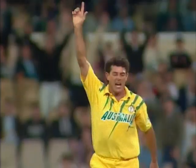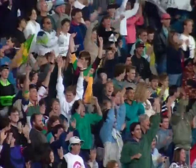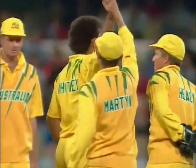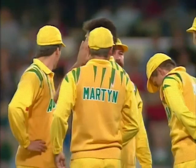Rolls in, goes through the right length, trying to hit down the ground. So Michael Whitney draws blood. Tremendous roar from the crowd. Lara, clean bowled. Yes, a bit of movement there from Mike Whitney. Ball pitching and coming back in to Brian Lara.